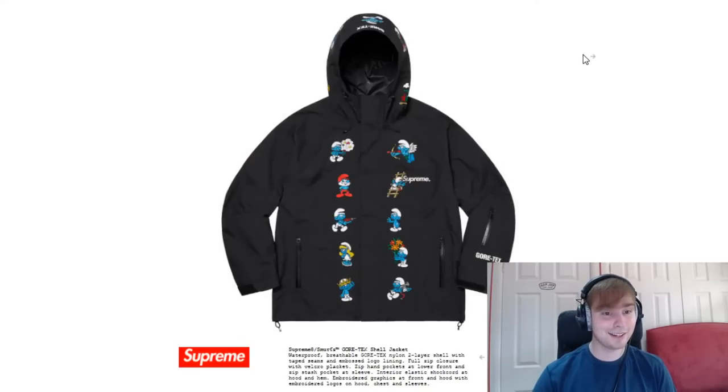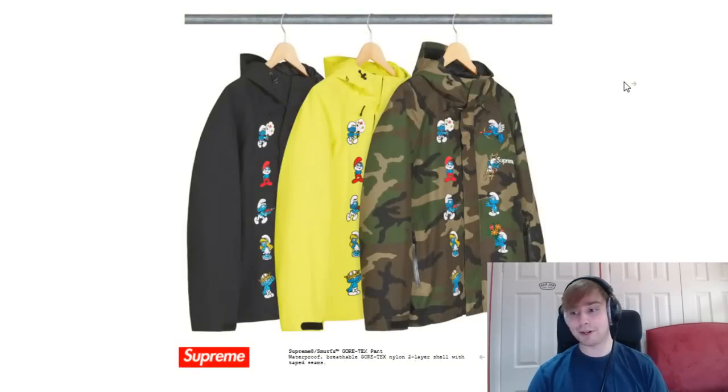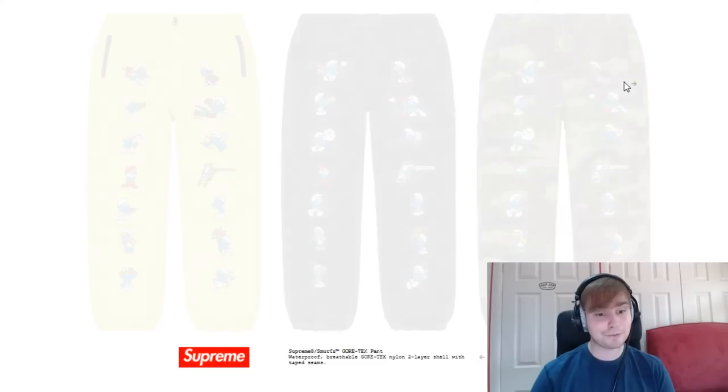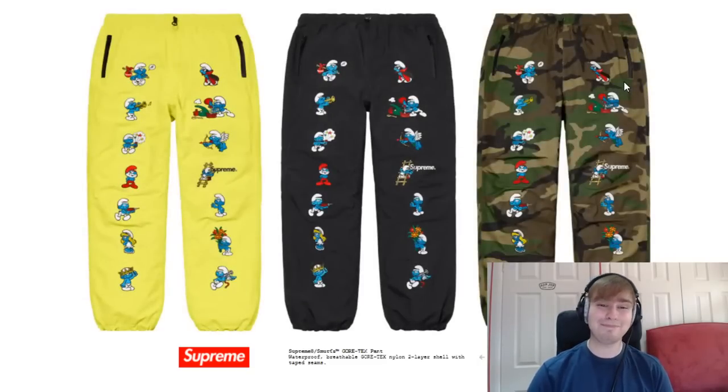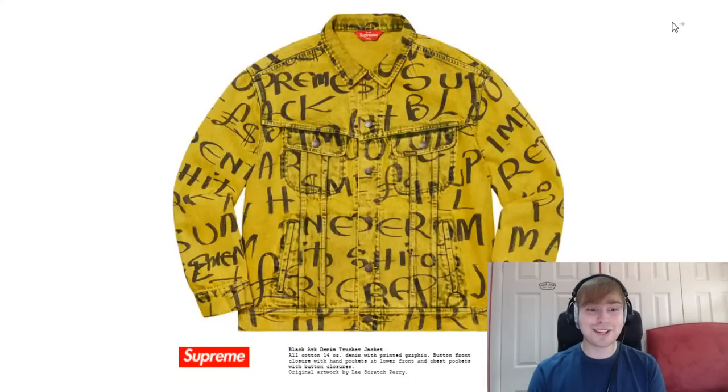That is bright. I think the black colorway and the camo colorway work quite well with it. And people are saying accessories are good, so I'll be looking forward to that. And there's a Gore-Tex pant as well. If the retail isn't steep on it, it's Gore-Tex actually. If the retail's average for Gore-Tex, I think it might be okay. But yeah, I'm just hoping for some good Smurf pieces.